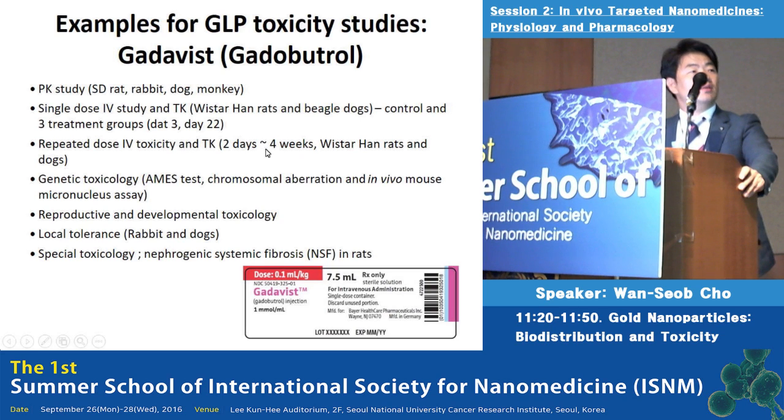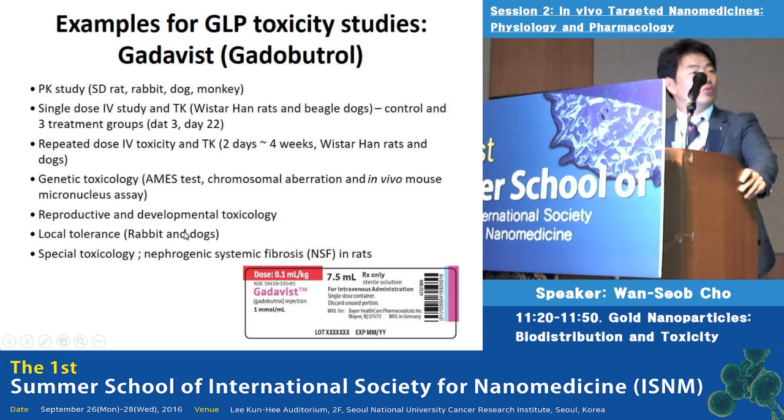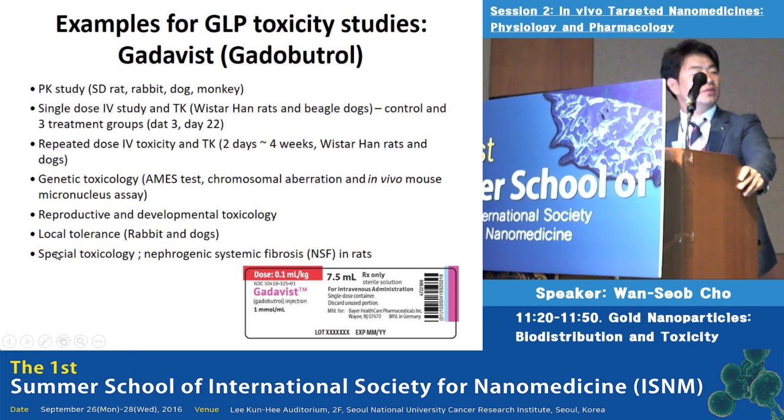For the gadolinium-based agent, there is a 4-week repeated dose IV toxicity study, but depending on the FDA reviewer, it can be a 90-day repeated dose toxicity study, and it can also be a carcinogenicity study, which needs injecting for 2 years, sorry, 2 years. It also needs genetic toxicology studies, the Ames test, chromosomal aberration test, and in vivo mouse micronucleus test, as well as reproductive developmental toxicity and local tolerance. Specific to the gadolinium-based materials, special toxicity studies are needed because gadolinium-based materials can produce nephrogenic systemic fibrosis in rats.